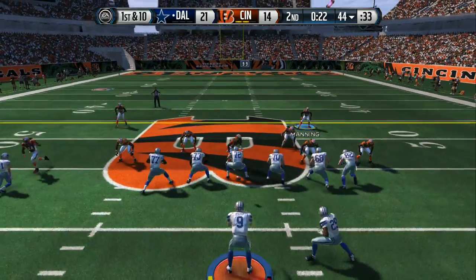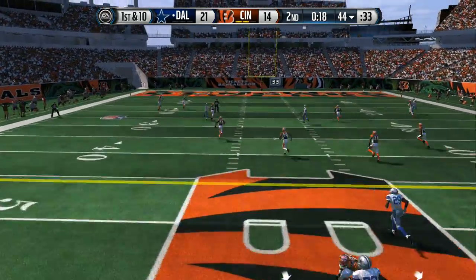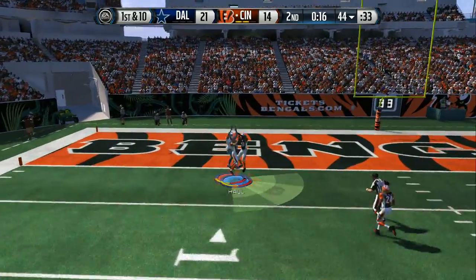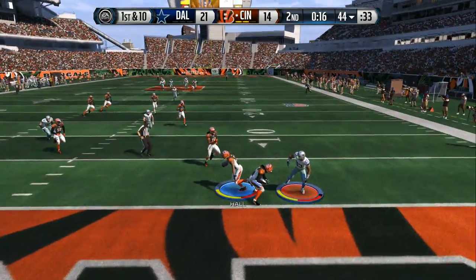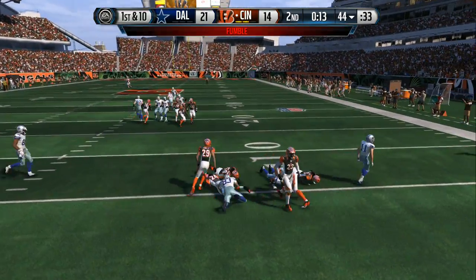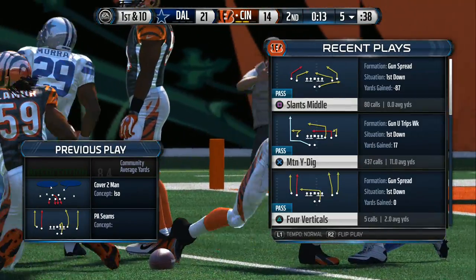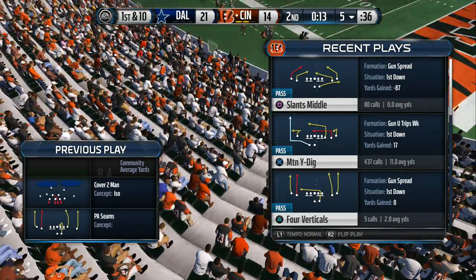The offense is set at the line for the 1st down after that completion. No huddle time. Romo keeps it. Going for the home run. That's an interception. Ball's loose. A recovery by the defense. Well, the offense lucks out this time as they hold on to the football.